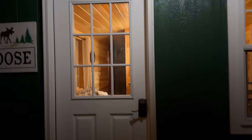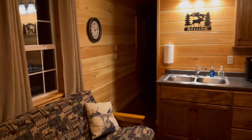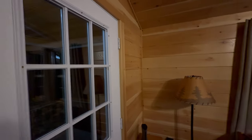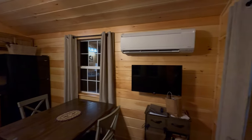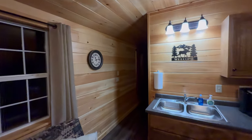Maybe it's not. All right, so here we are at the Moose Cabin. It's the Airbnb staying at right now. All right, here we go. So this is the inside of it. Nice and warm. It's a nice laid out little cabin here.